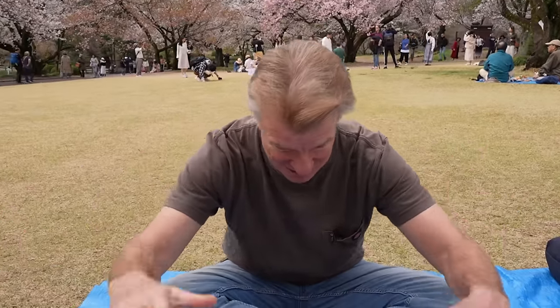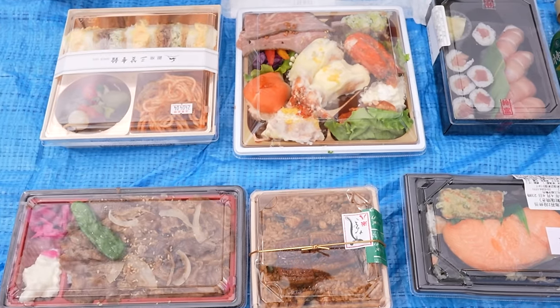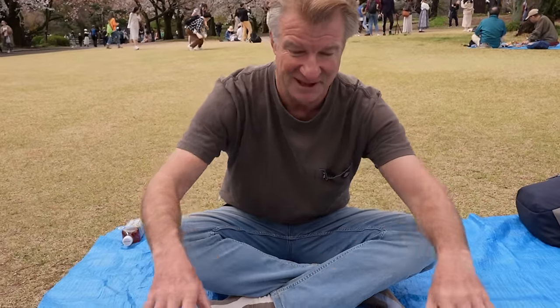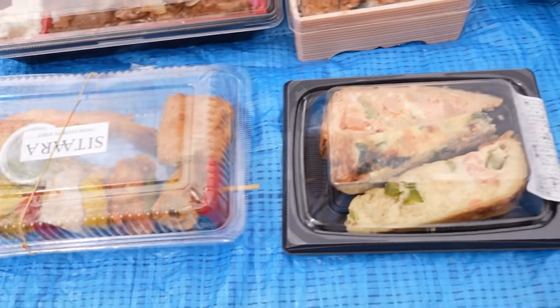Set up, and what do we have for this feast, do you ask? We've got six bentos right here, six bento lunch boxes from the Isetan department store. They got the best food, trust me, good stuff. And we've also got two appetizers here in the front and a dessert as well too.